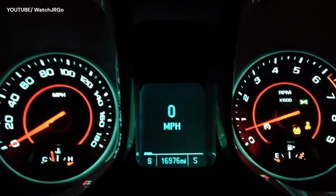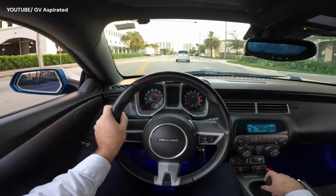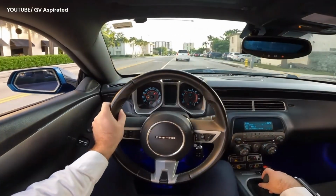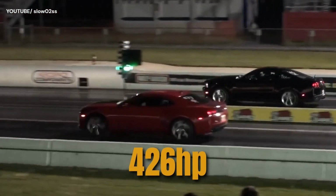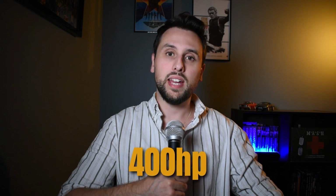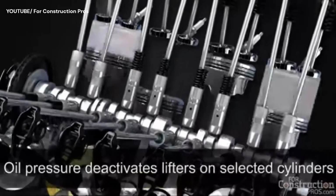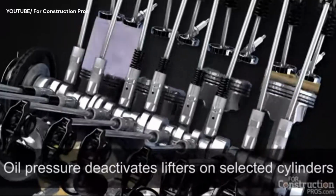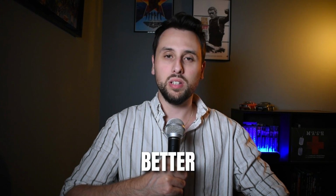It was offered in both a 6-speed automatic or a 6-speed manual. However, if you got the 6-speed manual, you got the LS3, which put out 426 horsepower. If you got the 6-speed automatic, it put out 400 horsepower. Now, the other difference between the two engines is the active fuel management. What is active fuel management, you ask? Active fuel management is a system that deactivates 4 of the 8 cylinders to provide better fuel economy.